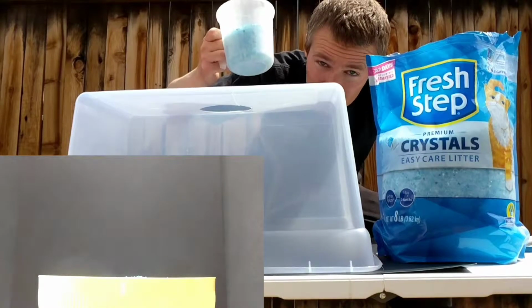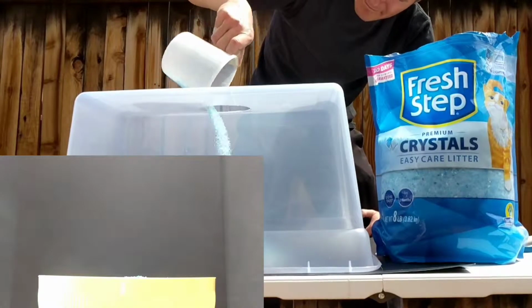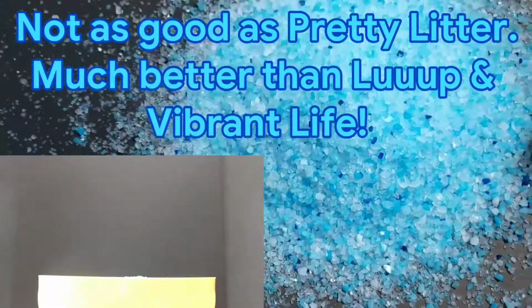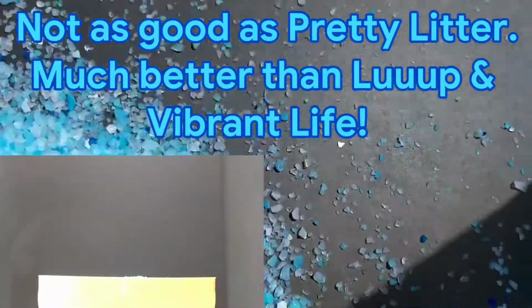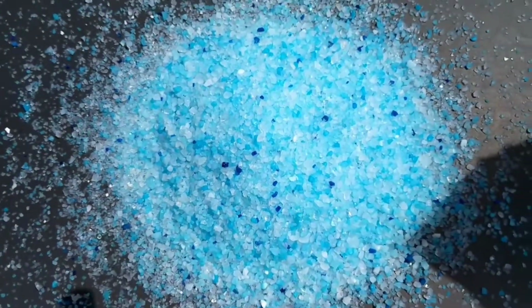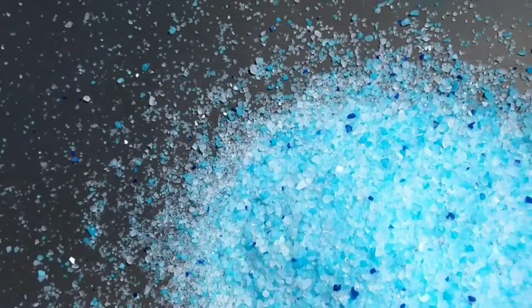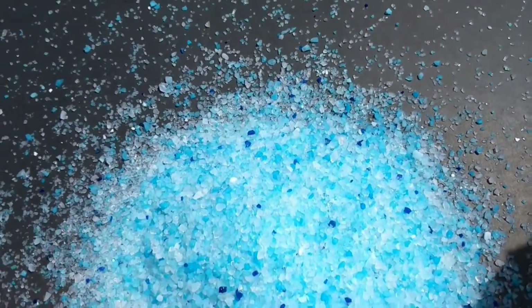Fresh Step Premium Crystals, 2 cups. All right, just like the Vibrant Life crystals, there's several different sizes of crystals. We got tiny ones and we've got big ones. And this is, my oh my, what a pretty blue color this is. So if you like color in your house and your litter box is kind of exposed to public, this might be something prettier to look at.